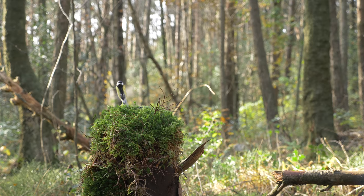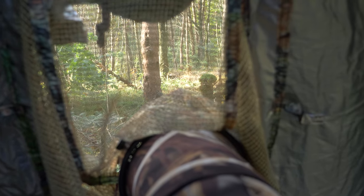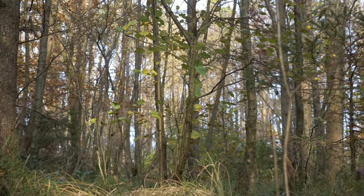Now I am in a hide, and already a lot of birds, especially the nuthatch. It's such a beautiful bird, so I'm going to spend some time trying to photograph it. I have them in shadow, and the background is backlit by the sun, so that looks really cool in the camera. But I'm also waiting for the squirrels. I haven't seen them, but I hope that they will come in this area.